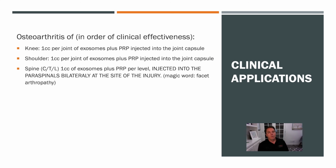We inject it into the paraspinals bilaterally at the site of the injury. The magic word when you're looking at imaging is facet arthropathy. We're very upfront with people about the radicular symptoms. If it's going down past their leg, or going down into the arm, then we will tell them there's a chance that may not go away. But then I explain to them how facet arthritis causes the stuff that goes down to your knee, and because of geography, those facet joints respond really, really well.